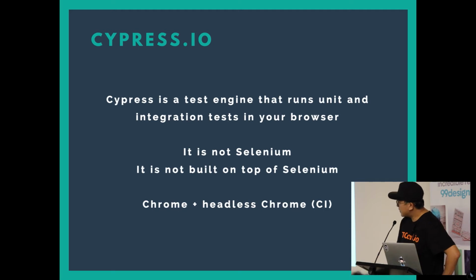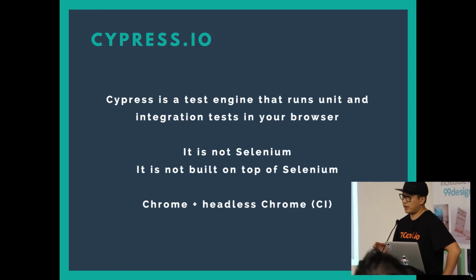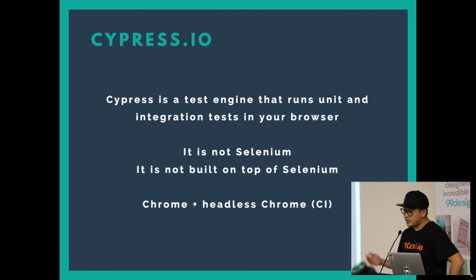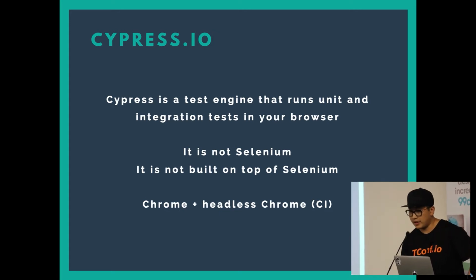So what is Cypress? Cypress is a test engine that runs unit tests and integration tests in your browser. It is built on top of the Mocha framework, so you can use it to run unit tests if you like, but the main purpose is to run UI-driven integration tests with Cypress.io. I just wanted to make it clear: it is not Selenium. It has nothing to do with Selenium, and it is not built on top of Selenium like many other variations of Selenium frameworks that we've seen in the last few years. It runs on Google Chrome, and it runs on headless Google Chrome if you run the tool in CI mode. I'll get into the details later.